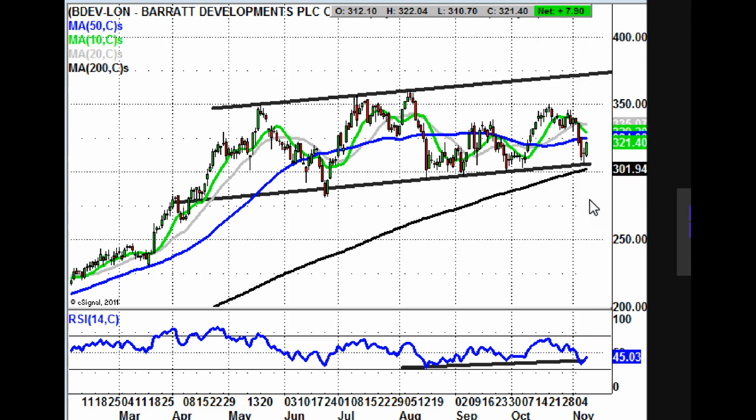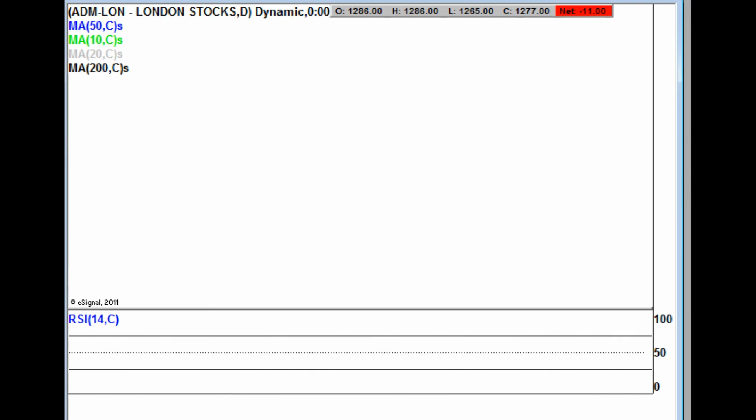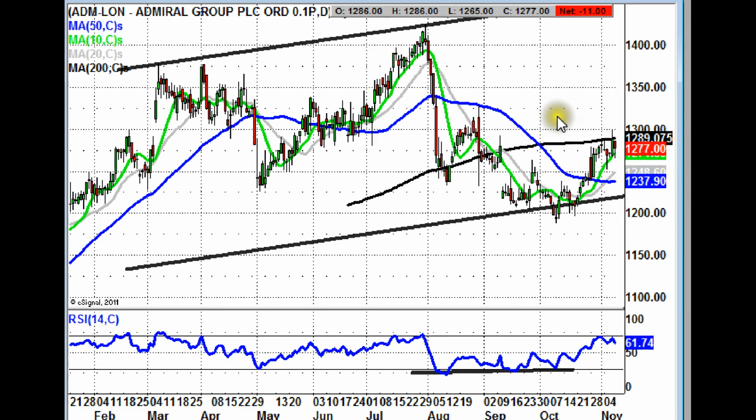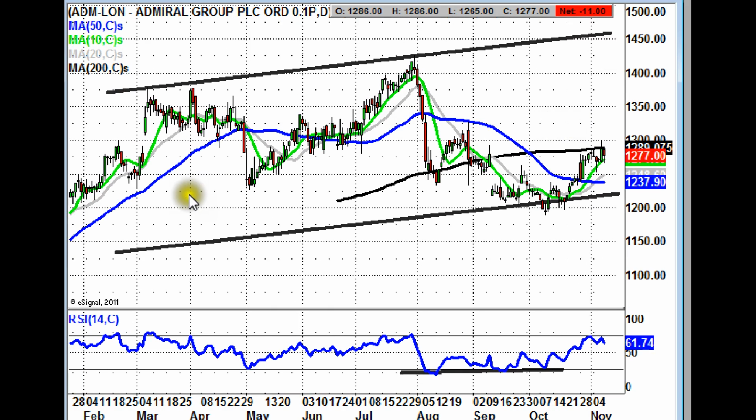Moving on to Admiral Group, where we've got an attempt at recovery here. The overall picture is that of a rising trend channel since the beginning of March. Support at and just below the 50-day moving average at £12.37, and I would probably want to give the benefit of the doubt to the upside.